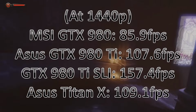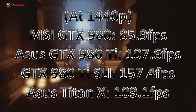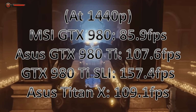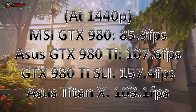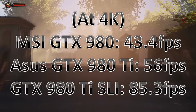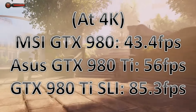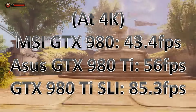Now, BioShock Infinite, this is on user setting 2. At 1440p, they all do a really good job, but you see the 980 Ti once again pulls very far ahead of the 980. You see the scaling to the SLI is still pretty decent, kind of average, what you would expect, and it is very close to the Titan X. And at 4K, it does a really solid job again, nearly at 60 frames per second average on the single 980 Ti.